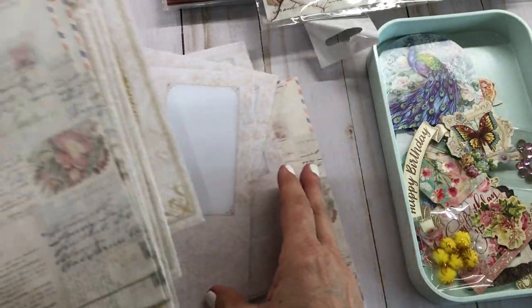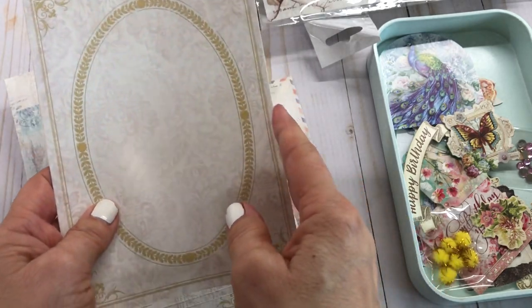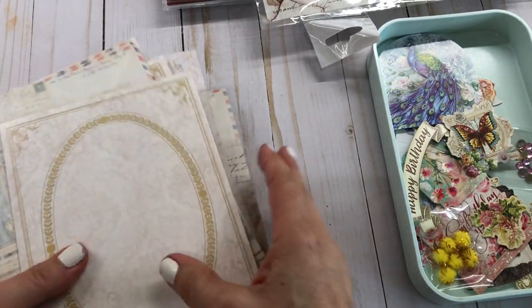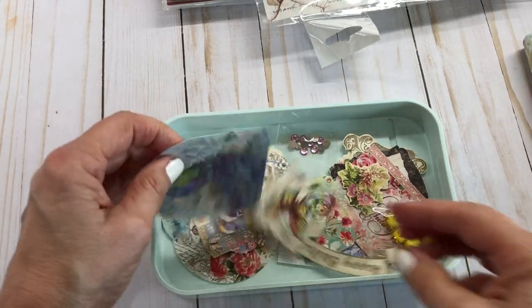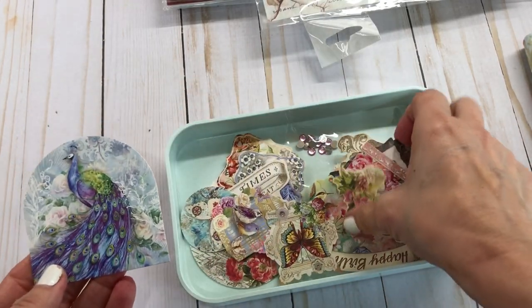And so I picked these up. And then also the oval ones. These would look really cute with some photos on them. And here's all the ephemera that I got with it. Love the peacock. Oh, my goodness.